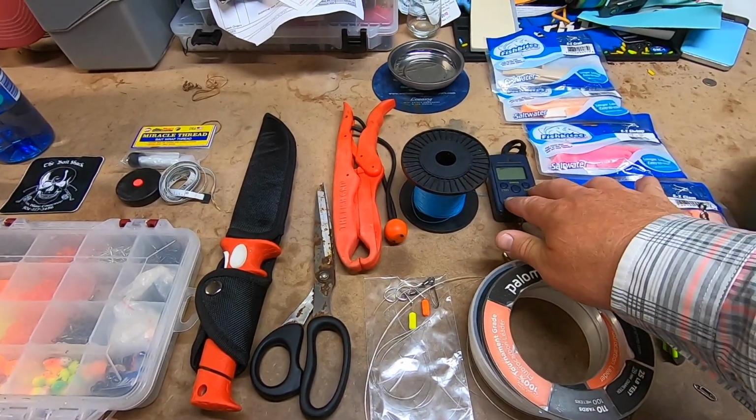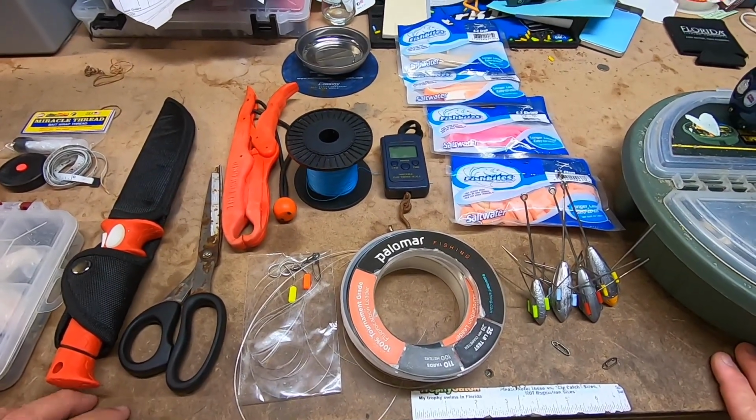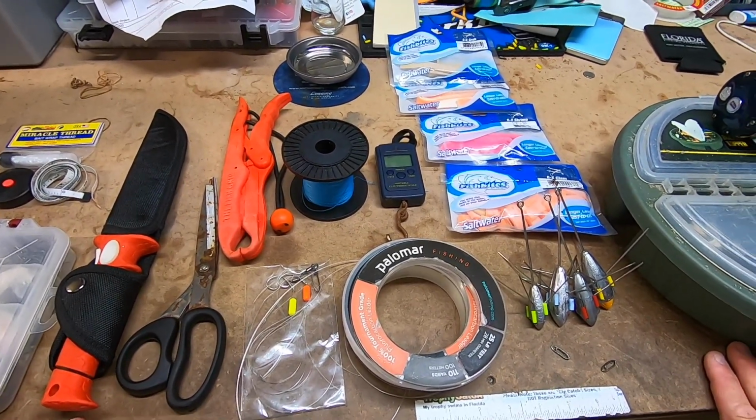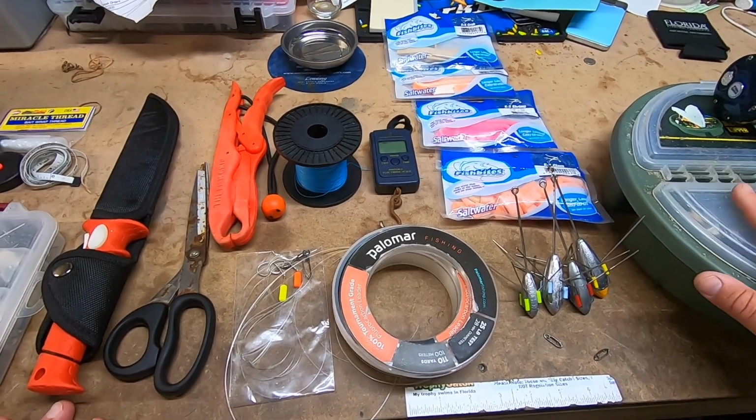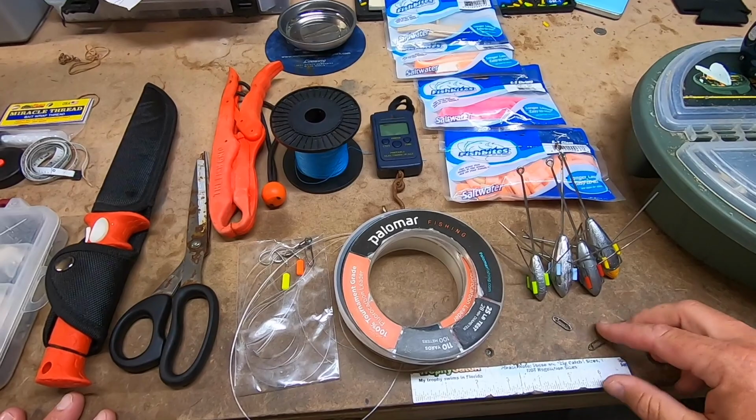I always bring a scale because I always want to make sure that I've got the right weight on a fish. I don't want to say, oh, it was a 17-pound fish and it was actually a 2.5-pound fish. I see that a lot. Maybe I was exaggerating a little bit, but it does happen a lot.